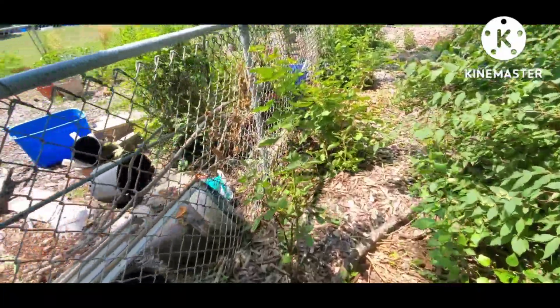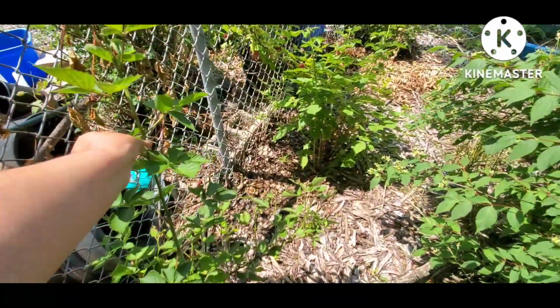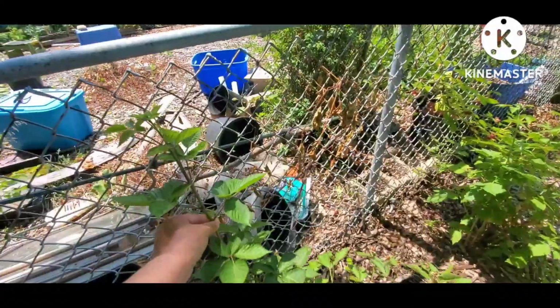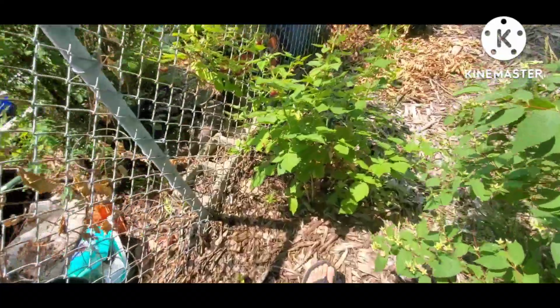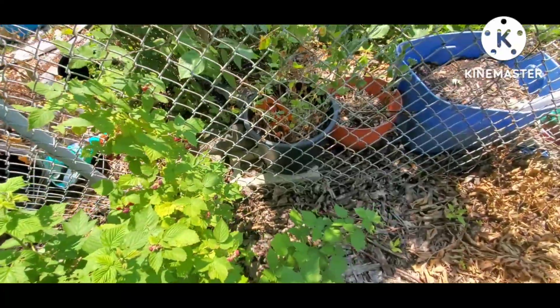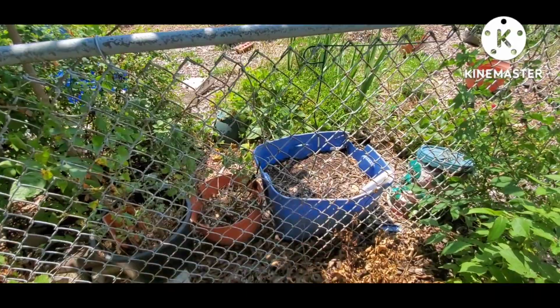Okay, blackberry. This blackberry is getting nice and tall. I'm going to have to put this up against the fence because I don't want it leaning out this way. I want to be able to still walk through here. Nice raspberries. I have to get out here and get these raspberries. Look at that dragonfly over there. He's cool.